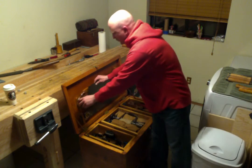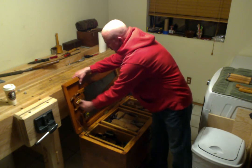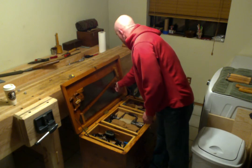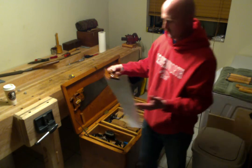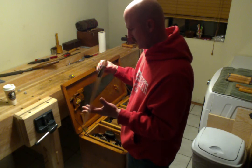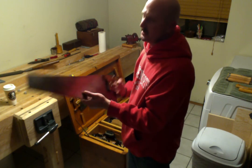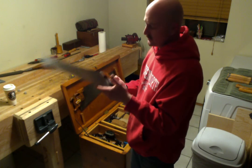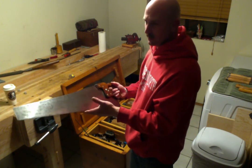The only saw that I have that's already fully restored is this guy, and she can use a little bit of touch up as well. She's a little bit older, but this is a pair. They're both Disston D8s. She's still sharp. I'm surprised at how well she cuts, by as much as I've used her and not sharpened.